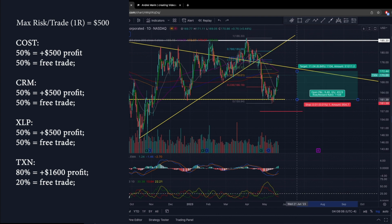This gave me a 1 to 4 risk reward, so I was more than delighted with that. I have a very small position left that's at break even, and I have obviously the profit target that you guys can see on the screen right now.